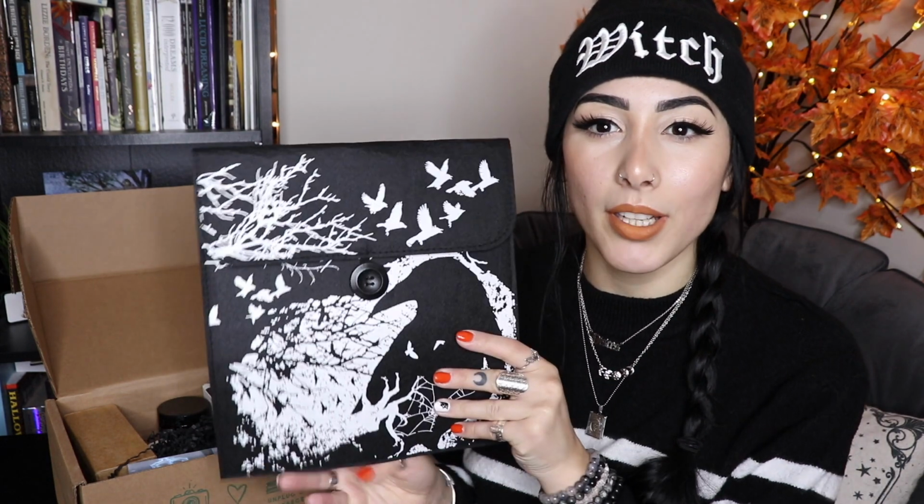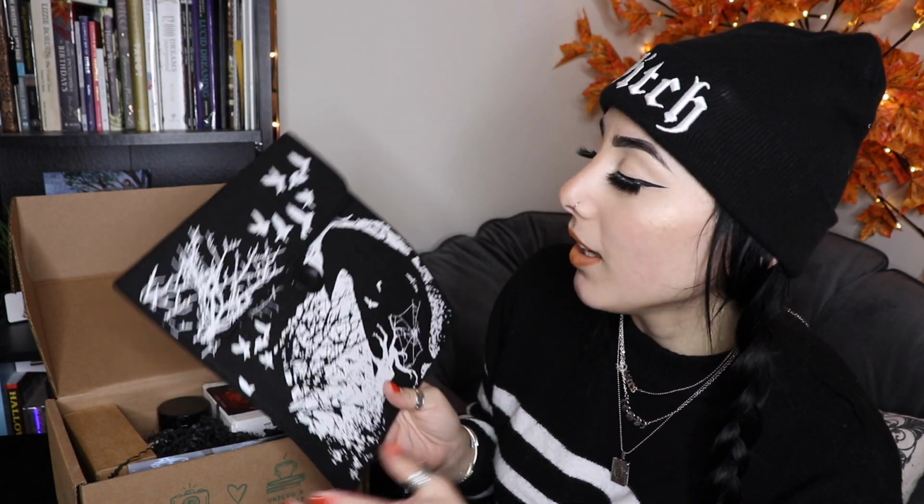So I got this book. Is it a bookcase or a book sleeve? I don't know. I don't have any of these, so I clearly have no idea. I think this is super cool though. I do believe this is what you put your book in to keep it safe, especially if you're going to be traveling with it. And I love the theme of this one because it's Edgar Allan Poe themed.